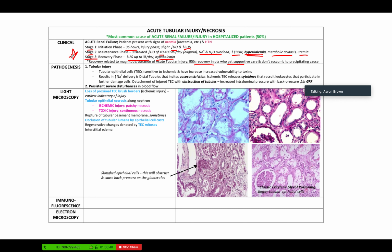In terms of questions about acute tubular injury, just keep in mind during the initiation phase, you have a small drop in urinary output. Following that, it's the maintenance phase where you have a huge decrease in urinary output where you're really just peeing a few drops per day. And then in stage 3, your urinary output goes through the roof and you're actually putting out 3 liters per day. So that's quite a bit. That's the most important thing I think you need to know for Step 1.